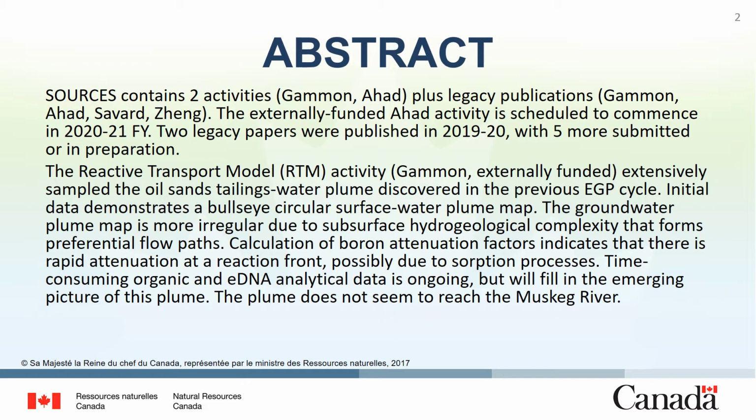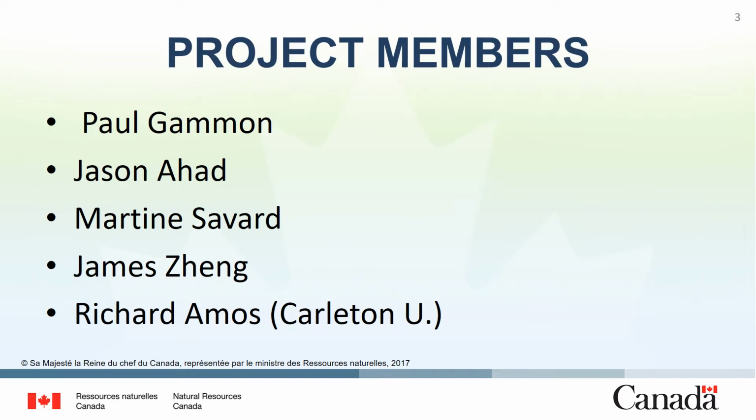The other two activities are legacy publications and legacy data from the previous round of EGP, which is producing quite a few papers and good science for environmental sustainability of the oil sands. And Jason Ahad has an externally funded activity that is scheduled to commence in this fiscal year, 2021. This activity is to build a reactive transport model around a small tailings-water plume discovered in the previous EGP cycle.